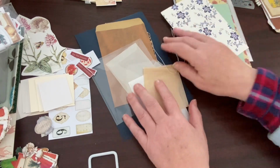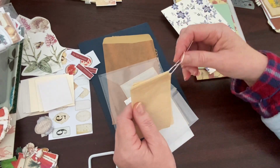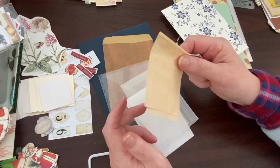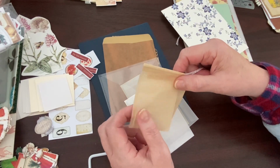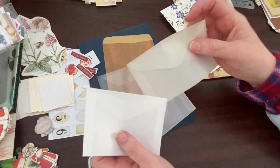And a nice break from Christmas here, haven't we? Yeah, some lovely tea bags. She sent me some of these before and I've used them as well. And I'm pretty sure she's got those in her shop. It's really nice stuff as well. Oh, some more glassine envelopes.